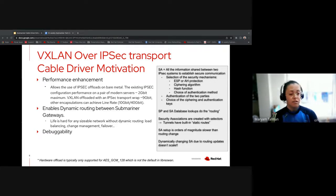But the motivation, I guess the three motivations on top of what I just mentioned, for enabling this kind of cable driver with Submariner was firstly to allow us to take advantage of the performance optimizations that come with IPsec offload in bare metal. The existing IPsec tunnel implementation performance between a set of servers was accomplishing something around 2 gigabits per second. By leveraging certain types of encapsulations over IPsec in transport mode offloaded, you could actually accomplish line rate depending on the adapter that you had. For VXLAN specifically, offloaded over IPsec in transport mode, you can get around 9 gigabits per second.